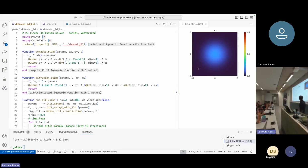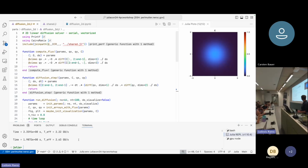So there are 3 ways to run the script. The first is to hit the play button up here, and that would execute the script. The other option is to go in the terminal, which you see down here, and type include, brackets, the name of the script. However, one has to make sure that it's on the path.